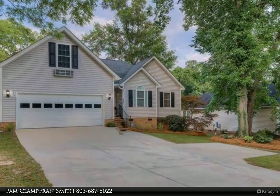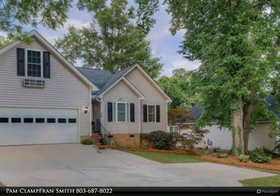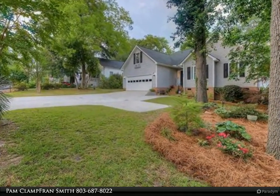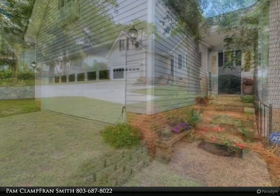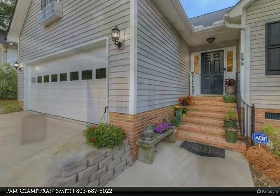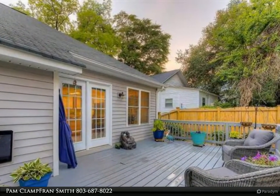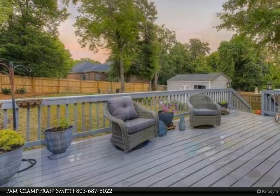Pristine home, an area that doesn't come often. Right in the heart of downtown Lexington Historic District, has no HOA. Minutes from Lake Murray. Three bedrooms with a frog that has a closet which could be a fourth bedroom or office. Two-car garage. Double tray ceilings in the living room. Tray ceiling in the master bedroom. A lot of upgrades: granite countertops, new carpet, new luxury vinyl, appliances and much more.